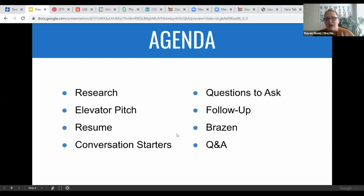And these are the topics that we're going to cover during the session. We'll start off with researching companies, going into what you should be including in your elevator pitch, onto resume, conversation starters, questions to ask, follow up, Brazen, and then a Q&A.